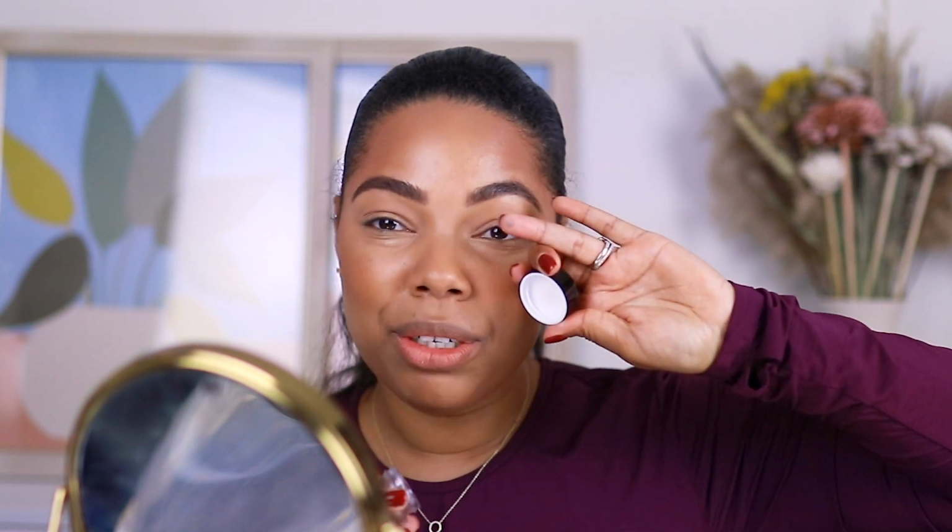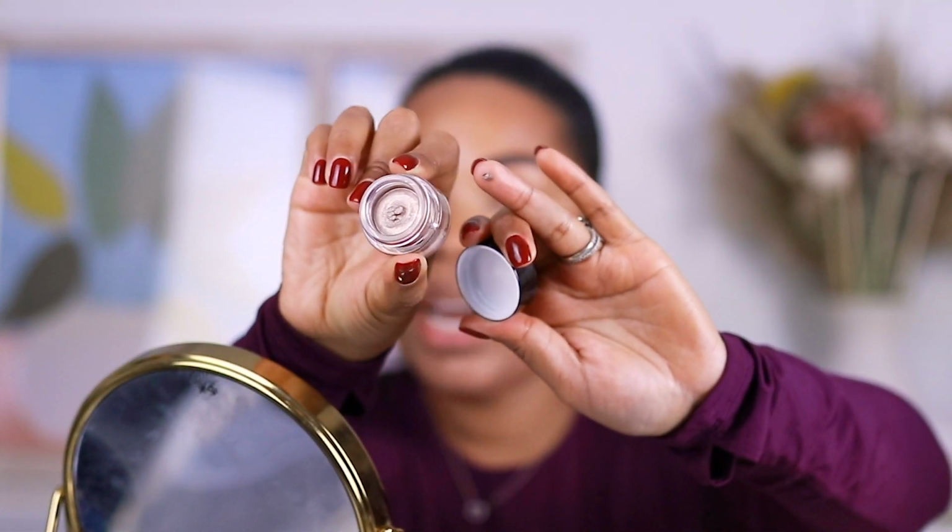For my eyes, I'm going to keep it very, very simple. I'm taking this cream eyeshadow from Tom Ford. It's in the shade Platinum, and I just love this shade. It's very pigmented. A little goes a long way. So I'm literally taking a dab, and this is what that color looks like. It's so pretty. Look at that.